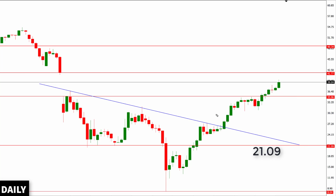21.09. So next week I am paying close attention on the US oil to see what the bulls and the bears have to get done at this medium key level structure of 41.77 and this key level structure of 35.06 before I can actually know my next trading decision.